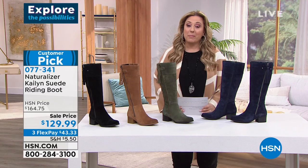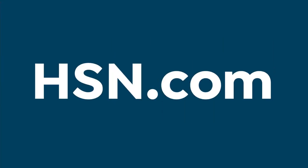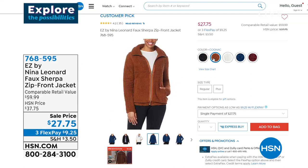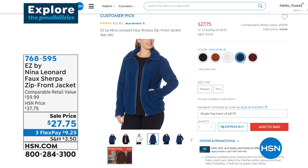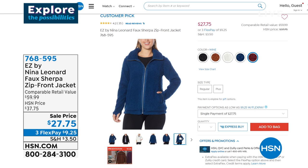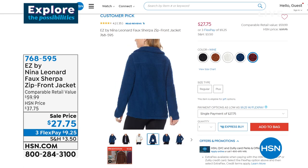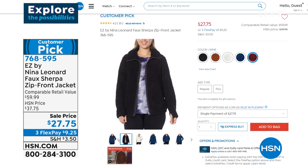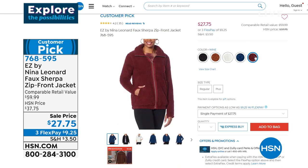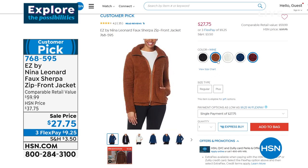Loving it. All right, I want to remind you of this amazing jacket from Nina Leonard for $27 and change. It is $27.75. So I know ivory's pretty much gone. Last call on black. Well, it's pretty much gone, but we got a couple sizes left. And then 900 total remain among all the colors. So I've got the beautiful maritime blue, sailor blue, wine, and then black and cognac. So $9.25 to get home if you would like to pick that up.